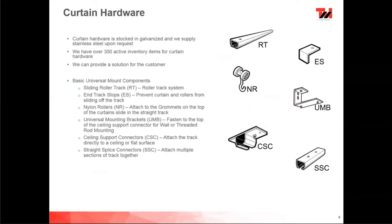If you look at the upper right, I'm going to go through what they are. The RT is our regular track, a 14 gauge galvanized track. We have end stops, which is the ES, that would fit on the end. Nylon rollers are what you would put through the grommets on the curtains. And then the UMB is a universal mounting bracket. That is always combined with the CSC, a little bit lower to the left on there.